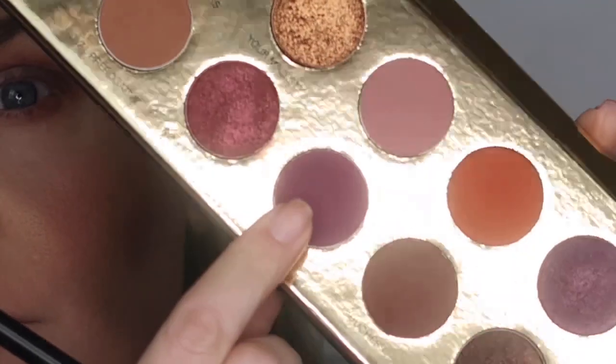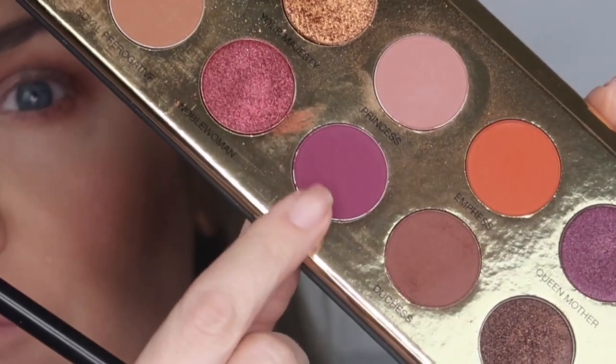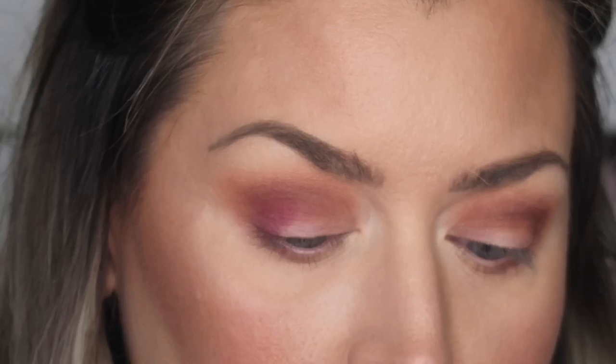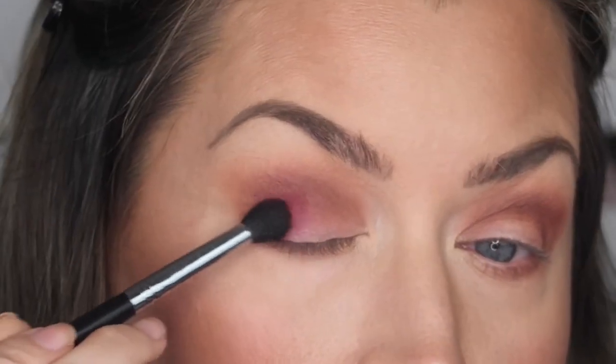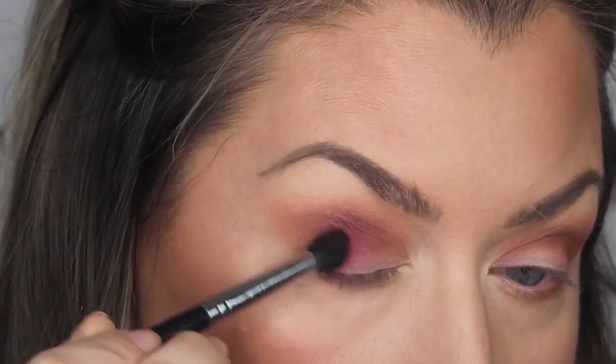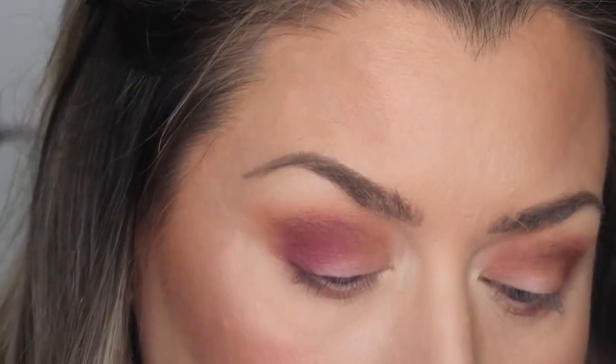Next, we're going to go into the shade Ladyship, and continuing on with my Morphe M411 brush, I'm going to focus this shade in the outermost portion of my eyelid, and I'm going to pat that on there and dab it on, and then add a little bit underneath my eye as well.